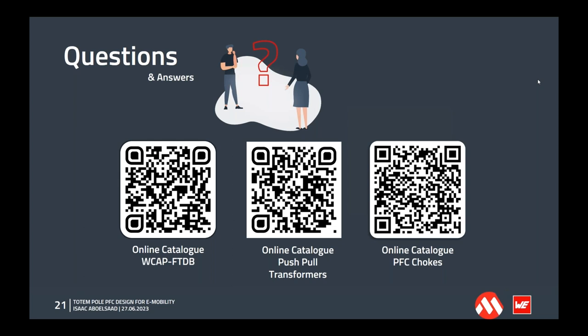Thank you very much. This one is related back to the Würth Elektronik Red Expert tool. We do have a user here asking: is there a way to use the diagrams in Red Expert? Actually, yes, maybe I can jump into Red Expert to show how you can do that. Just give me a second.